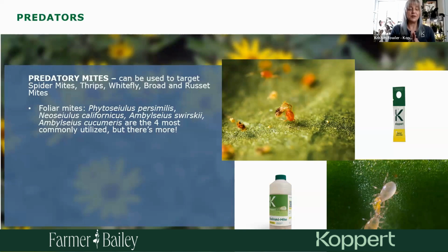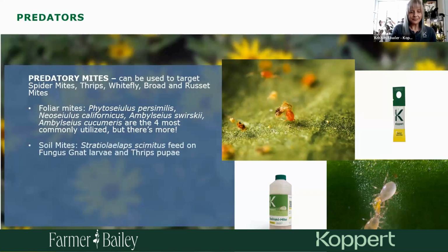I also recommend, if you are on the Koppert website, please make sure it says KoppertUS.com. I have a lot of growers who ask me questions about mites, like, oh, can I get this one? And it's like, that's not available in the United States. We can't bring that in. It might be available in Spain or in the UK, but we cannot bring it over legally.